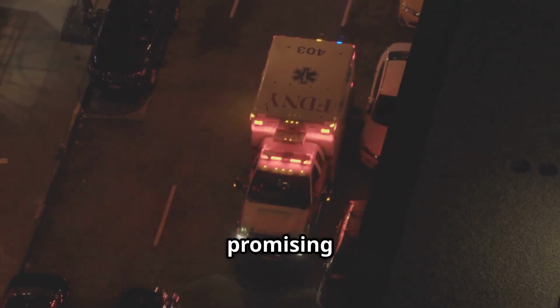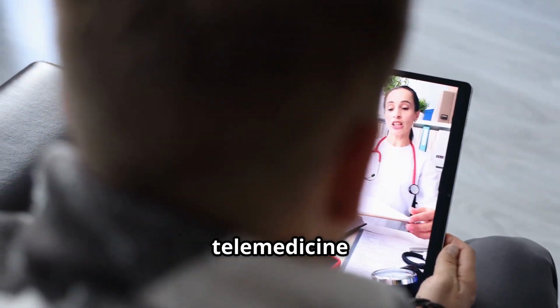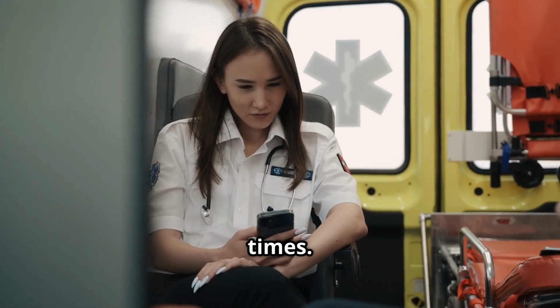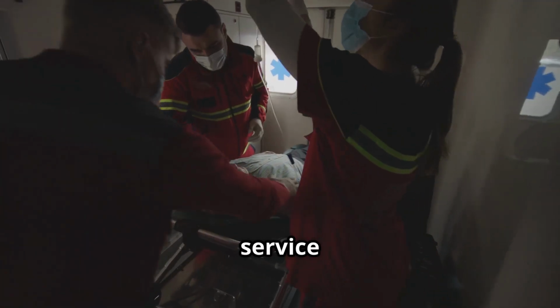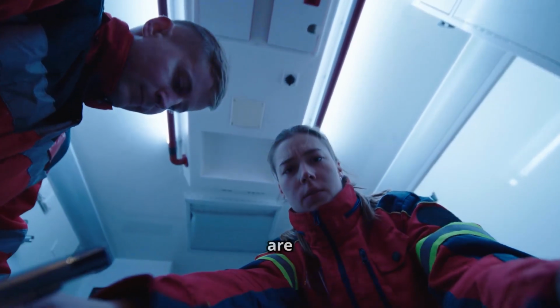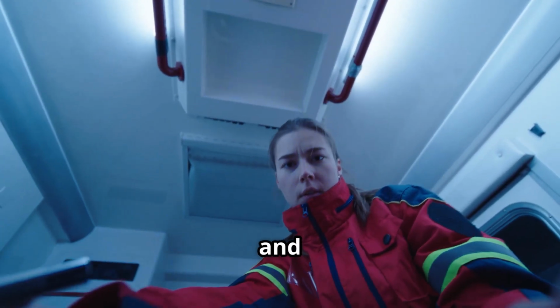The future looks promising for EMS. Impact of technology. Innovations like telemedicine and mobile health applications enhance how care is delivered and improve response times. Trends in patient care and service delivery. With an emphasis on patient-centered care, EMS systems are adapting to provide more comprehensive services, including preventative care and mental health support.